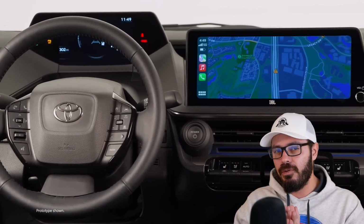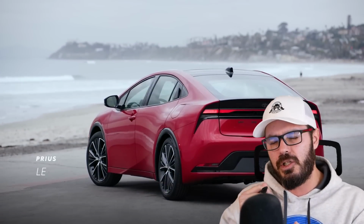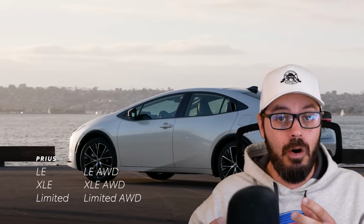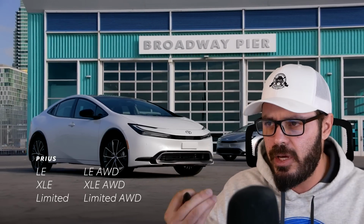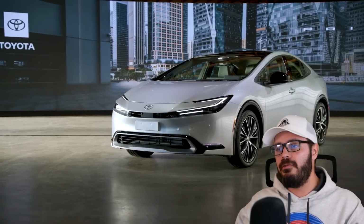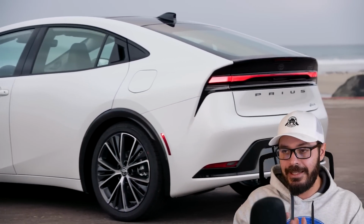And it comes as either front-wheel drive or all-wheel drive, and I think this is a huge advantage for the Prius, because if you live in an area where you have a lot of snow during the year, you want to have all-wheel drive, and the Prius offers that, while the Niro only comes with front-wheel drive. And you also get 194 horsepower in the front-wheel drive version, and the all-wheel drive makes a little bit more, 196 horsepower. So pretty close there to the Niro EV with 201 horsepower compared to 196 in the Prius.